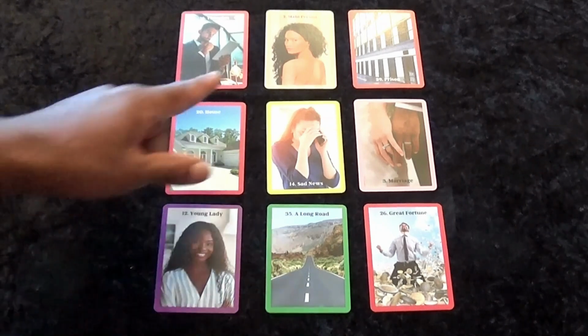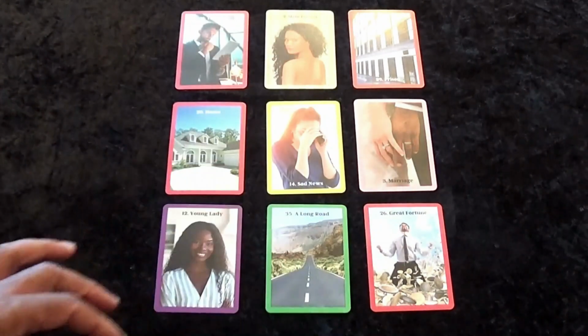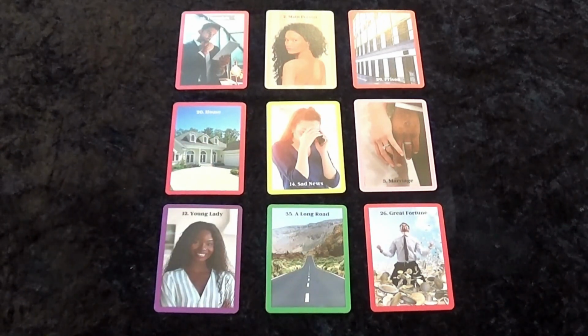And then for this woman, it's about her commitment. How committed is she to working with the cards, right? What is her level of commitment with her home life, right?